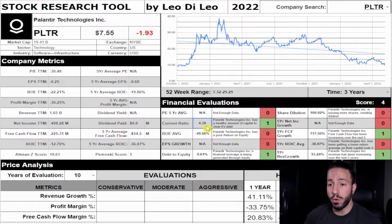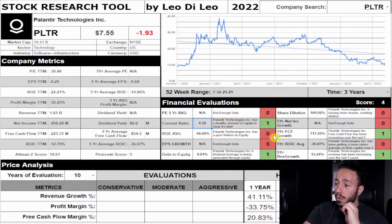We're sitting at 4.38. We want this number to be 1.5 or higher. That would indicate to us that the company has enough assets on hand to cover their liabilities. So sitting at 4.38, folks, with Palantir is phenomenal. However, it gets a little bit more rough as we go along.